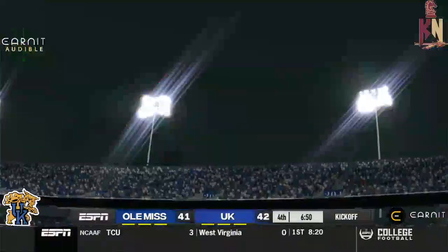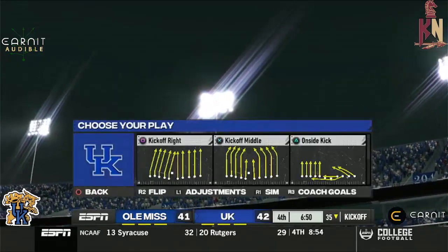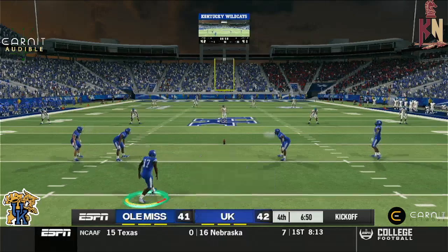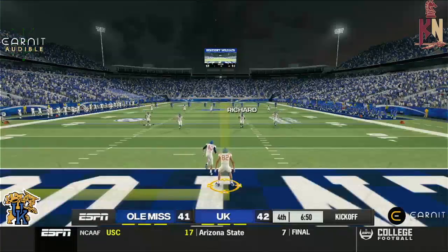So that's a 7-play, 48-yard drive, and the result, 7 points. Brad, I thought that was a textbook drive. I thought they did a really good job of showing balance, mixing the play calling with the run and the pass. Just an overall well-executed touchdown drive.